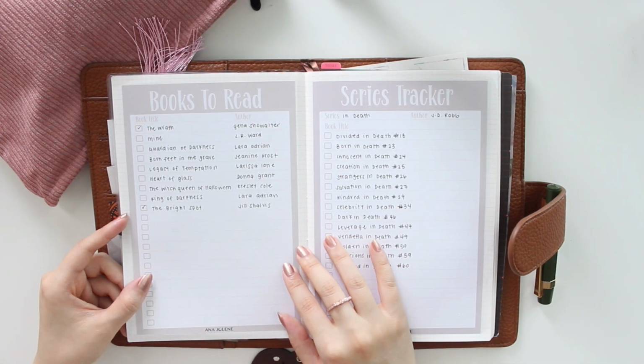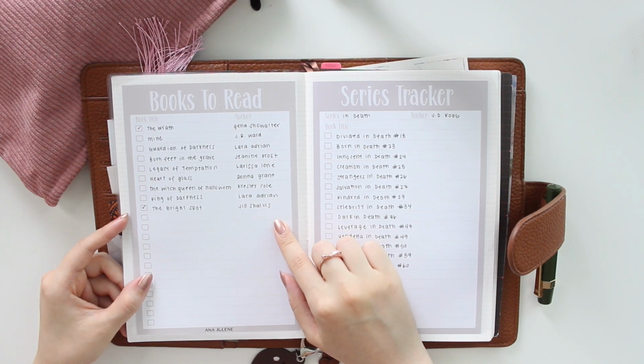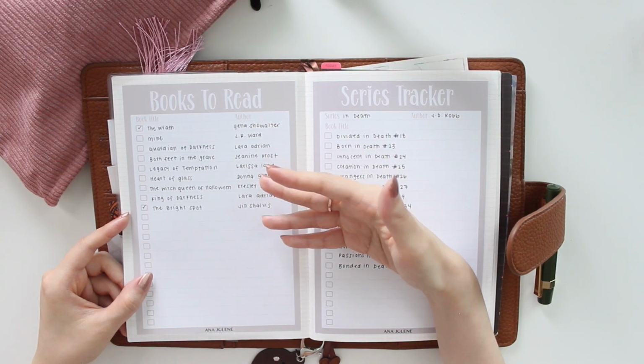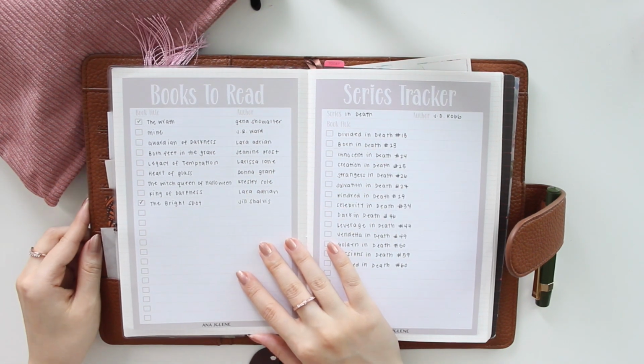Then I have my books to read list. I actually have more that I want to add here. There are some Cassandra Clare books that I haven't read that I would like to read this month, so I will add those here. But basically this is a list of books that are out already, but for whatever reason I didn't read them when they first released. So I'm just keeping track of that here.